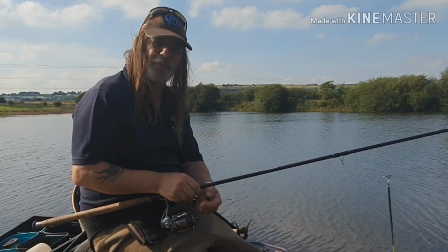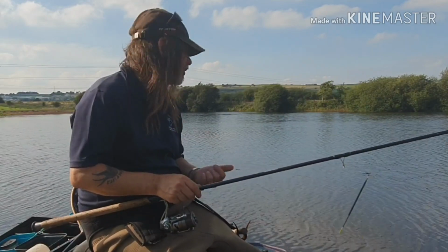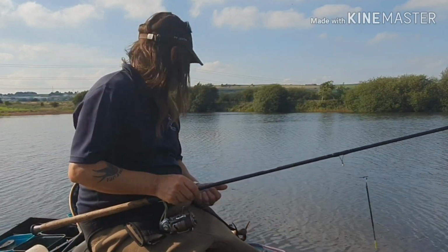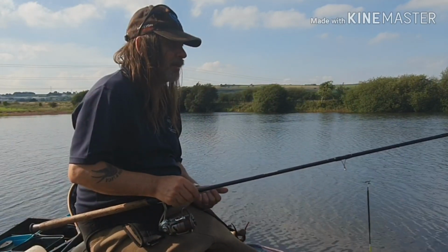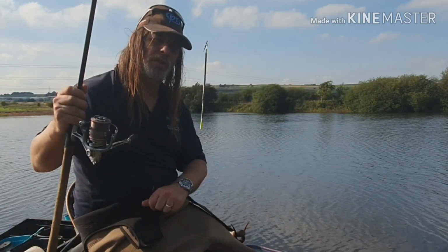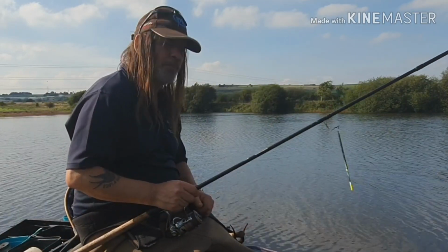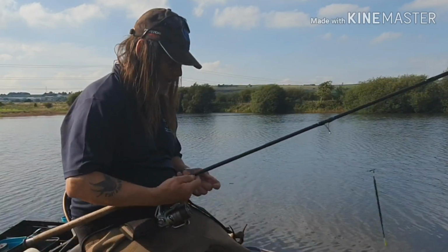A little 11-foot pellet waggler with a little 3,000 reel and 4-pound line's perfect. Same sort of gear that you mostly use for taking down to a commercial and a pellet waggler on, you know what I mean? But don't get it confused. The sort of wagglers that we're talking about here are natural type floats, beautiful, been around for years. Drennan floats are amazing. Anyway, less of me waffling.